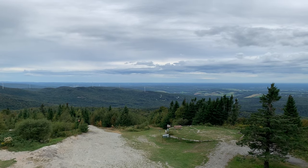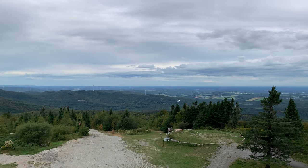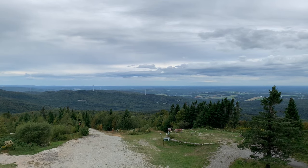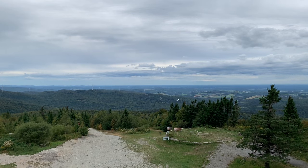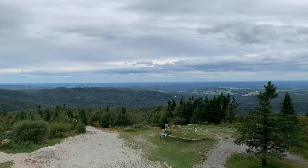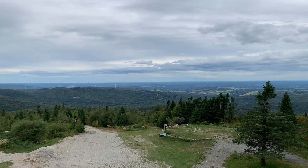And I don't know if you can hear it, but we can hear one of the windmills. On entend un des éoliennes. Depending on which direction the wind is blowing, we hear it more or less. Now we don't hear it anymore. There it goes.